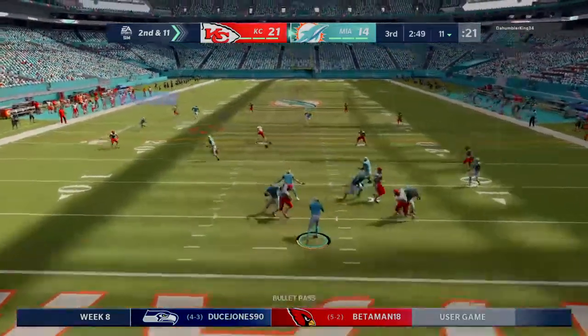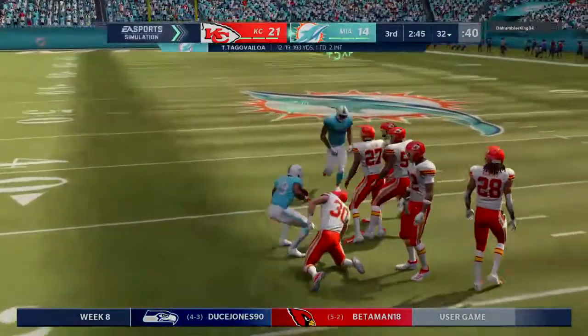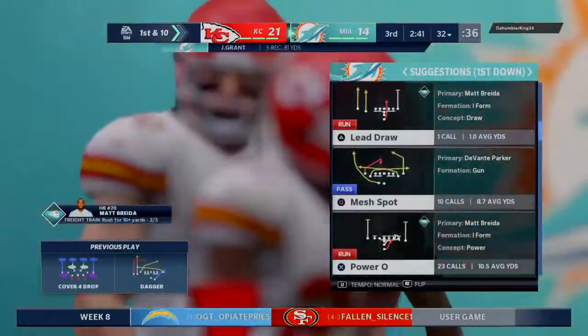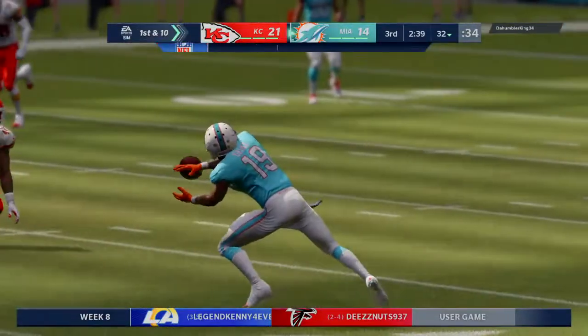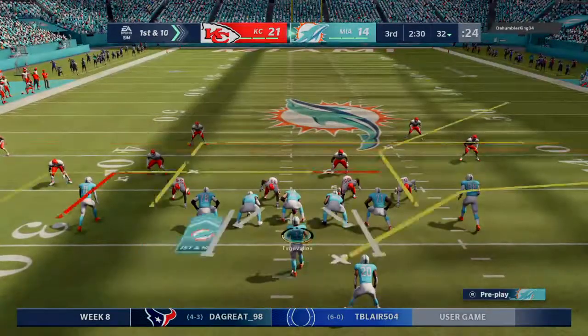From the gun, it's Tua. Throw left side complete. That's Grant. And he's able to get this one all the way past the 30. Last play, they got stuffed at the line. Different story here, over 20 yards. 1st and 10 at the 32-yard line. From the 32 now, here's 1st and 10.